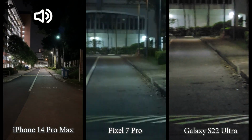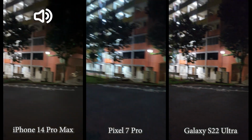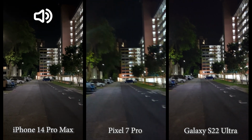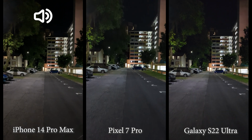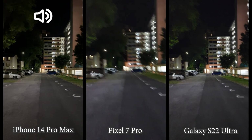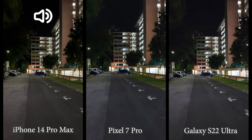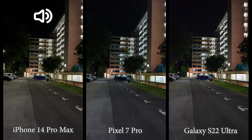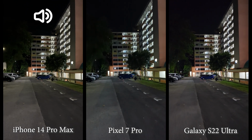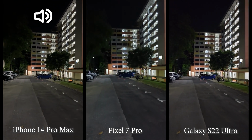Okay, let's switch back to 1x, back to the main camera, and I think that's it for today's comparison for low light video capability for Pixel 7 Pro, iPhone 14 Pro Max, and the S22 Ultra.